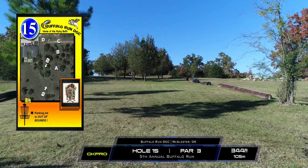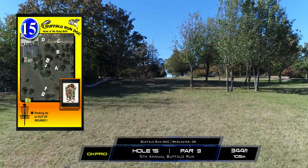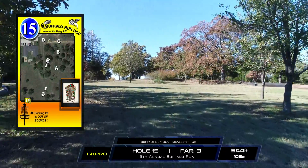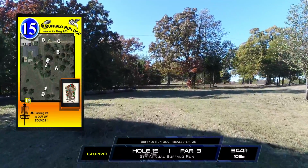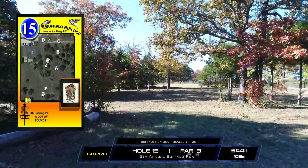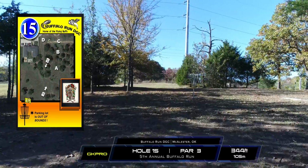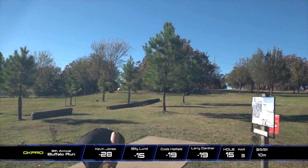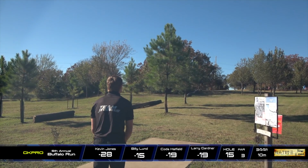All right. We're on to hole 15. This is a par 3, 344 feet. This hole is pretty simple for these guys. Most of them will be throwing the big hyzer over the top. I'm sure some guys will go for the skinny straight shot down the gut, but definitely the forehand or the backhand hyzer is the way to go here. Just takes everything out of play, and yeah, we'll see. I mean, if you can just get it over the tree, it's gonna be a good shot for the most part.